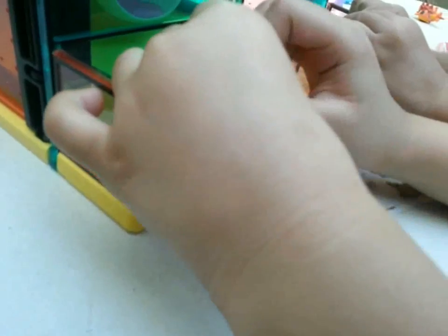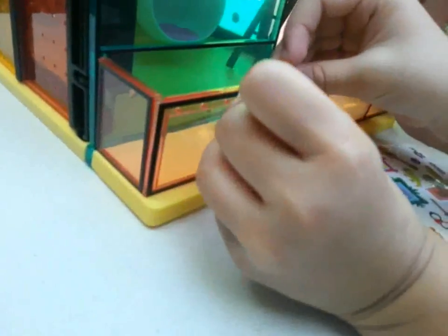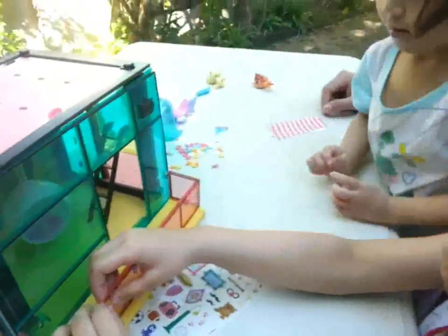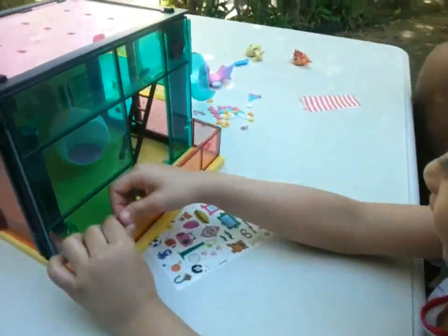Also there, cannot. Yes, I think this on the upper part. Oh, there. I'm not putting. Oh, come on. Put it. Come on. No, I do it myself. Okay. There. Yay! You did it. What did you put? Butterfly.